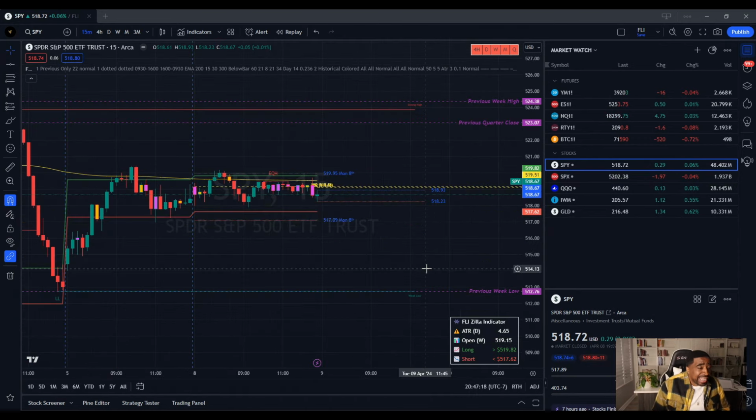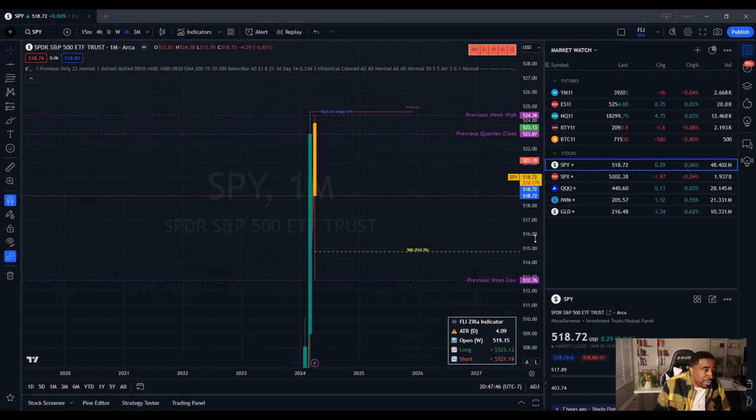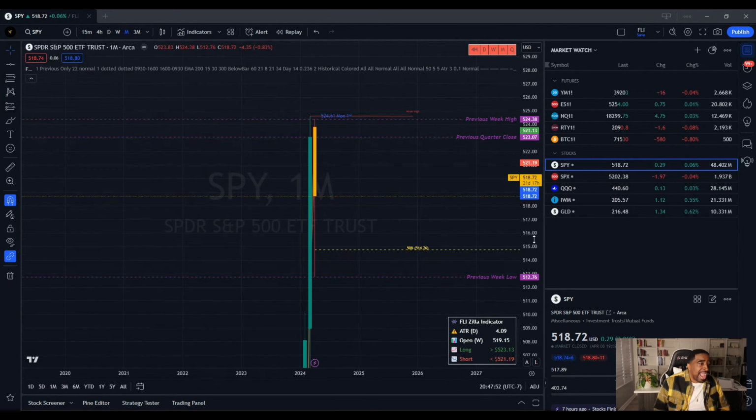Now, on the contrary, let's say we get bearish data on Wednesday and we're below the week open at $519.15, below the long trigger at $519.82, and we get below the short at $517.62, then you already know what to do. Because then we're trying to get back to that 50% retracement on the month at $514.76. And that would be our first target to get to make some bread. Now, if we break below that, then you already know our next target is at $512.76. And you never know after that how low it can go. Just know it's going to be money to be made.